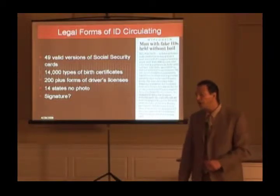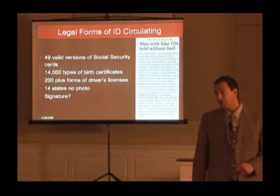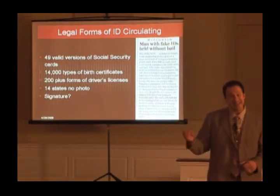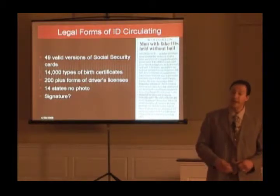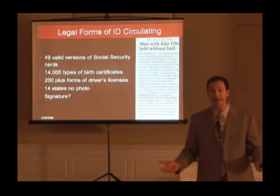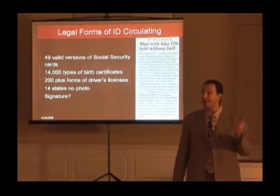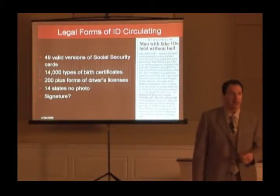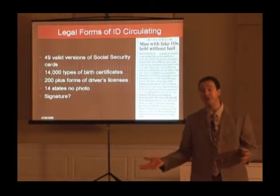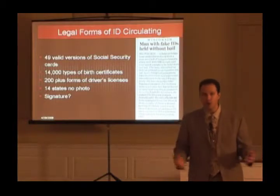And then there are 200 plus forms of driver's licenses in circulation throughout the country. So throughout the United States, there's an average of 4 to 5 different driver's licenses in each state. So depending on when your driver's license expires, you may have a newer one or an older one depending on the state that you live in. So even state to state, there's no rhyme or reason to what a driver's license is supposed to look like. Sure, they have a photograph on them, and they have a signature on them, they have information about your address and so forth. But really, they all look very different. They have different state logos and so forth.